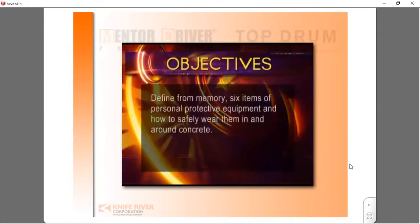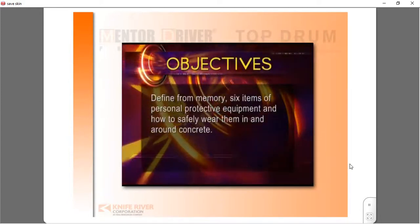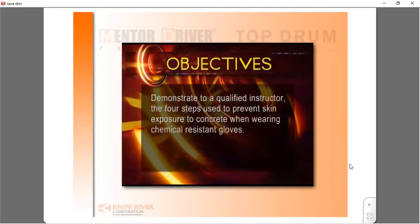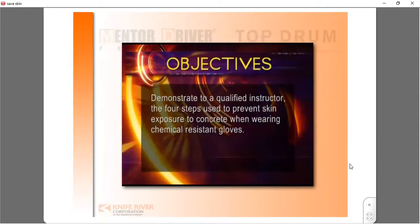After today's training, you will be able to define from memory 6 items of personal protective equipment and how to safely wear them in and around concrete. Explain the 4 steps in proper cleansing following exposure to wet concrete. Demonstrate to a qualified instructor the 4 steps used to prevent skin exposure to concrete when wearing chemical-resistant gloves.